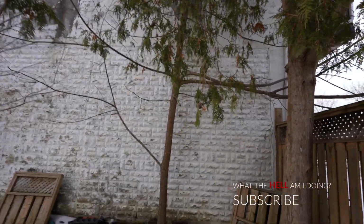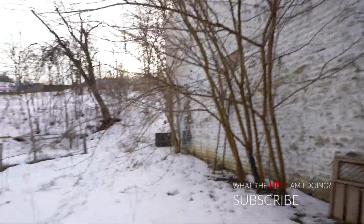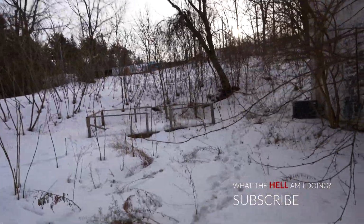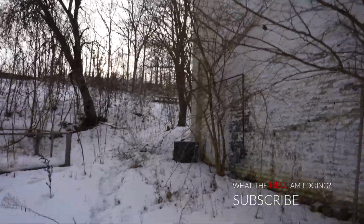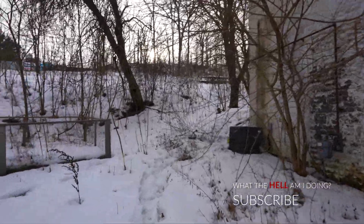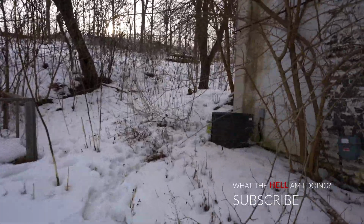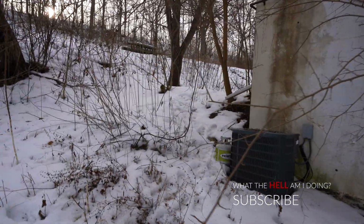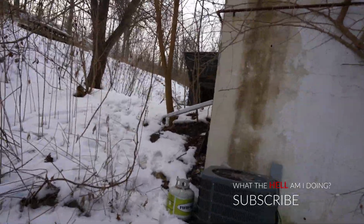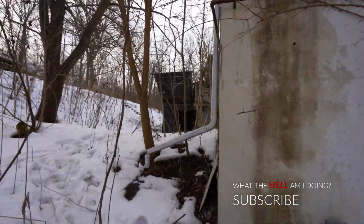Interesting brickwork. They've painted it white. We'll just take a walk over here a little bit and see what we can see of this backyard. It's pretty steep. Yeah, it's very steep actually. You can see, yeah, they would have been growing something here almost guaranteed. Got an AC unit there. And you've got a little hill going up the side.